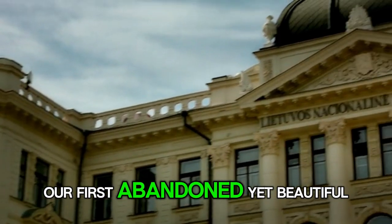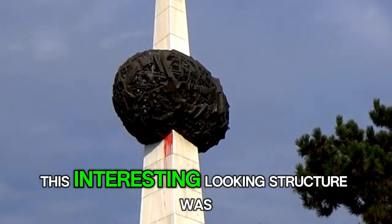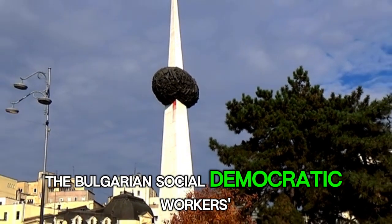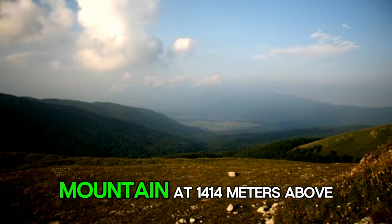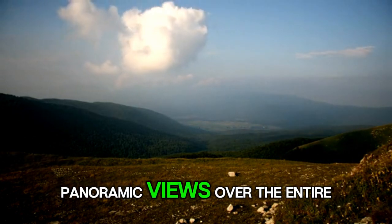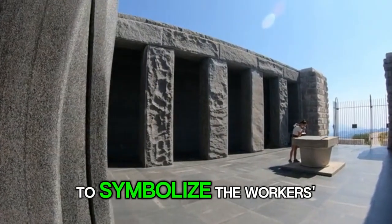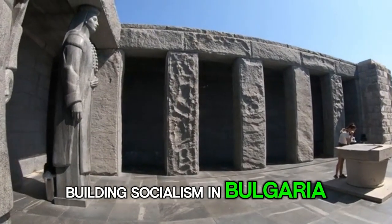Our first abandoned yet beautiful place is the Buzludzha monument in Bulgaria. This interesting-looking structure was built in 1981 to commemorate the centennial of the Bulgarian Social Democratic Workers' Party. It stands at the top of Buzludzha Mountain at 1414 meters above sea level and offers panoramic views over the entire mountain range. The monument was built with reinforced concrete and was meant to symbolize the workers' unity and their role in building socialism in Bulgaria.